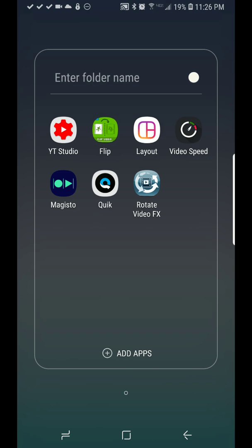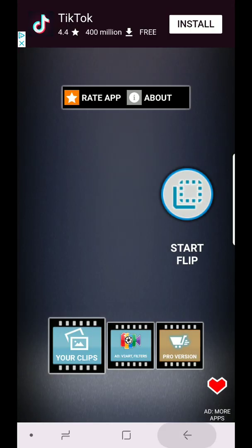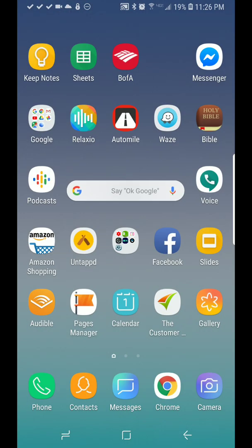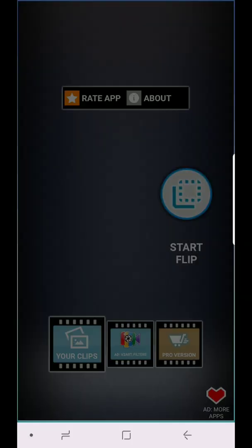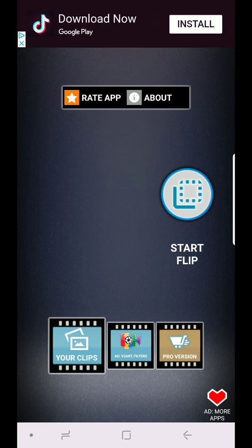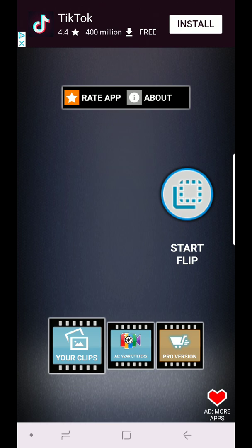Flip. This is kind of a cool app. You can actually take your picture or your video. You know, I'll just back it up. But like if you shot something in selfie mode and your logo's backwards, your name's backwards, whatever, take the time, run it through this app, and then that'll flip it over so that everything's the correct way. It's just a pet peeve of mine to see it when it's not that way.